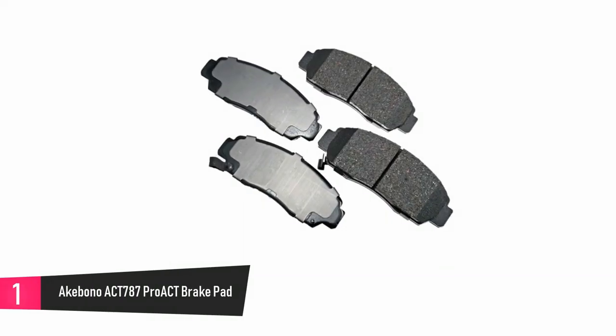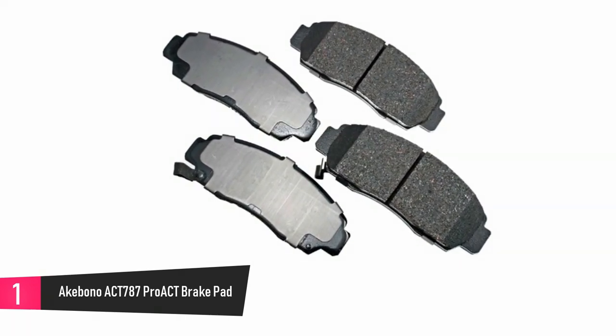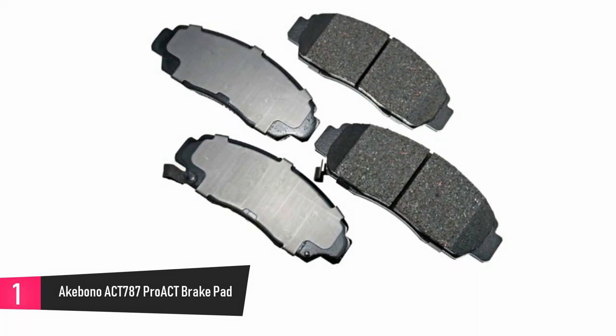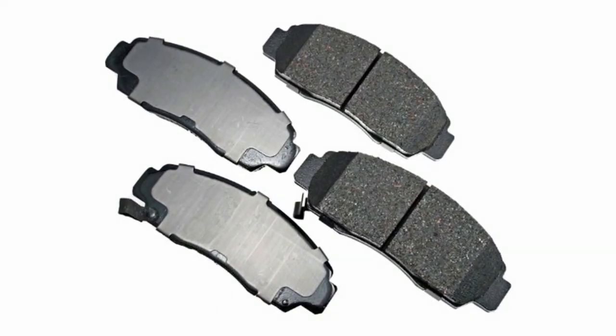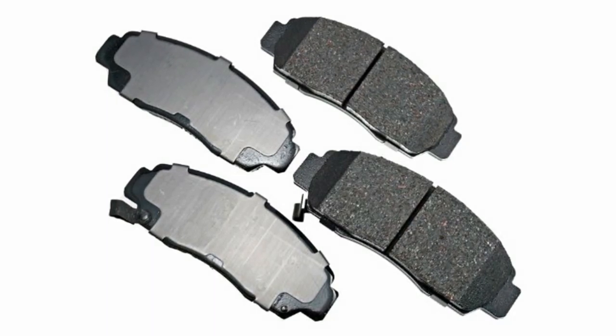At number 1, Akebono ACT787 ProACT Premium Brake Pad. This ceramic brake pad is engineered to precise original equipment, OE, standards, with vehicle-optimized friction formulations. It will restore and improve vehicle braking performance and provide the ultimate solutions for noise, reduce vibrations, smoothen harshness, and limit dust and pedal pulsation. It is an upgrade on the conventional pads, with durability like no other, and provides you with smooth braking events, causing minimal wear on brake rotors.